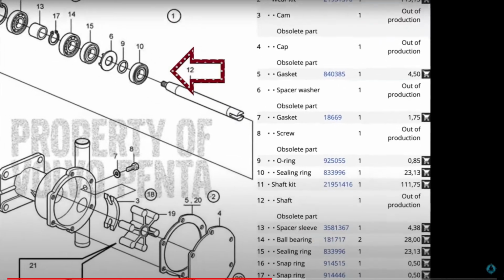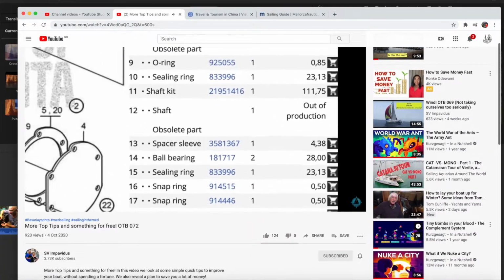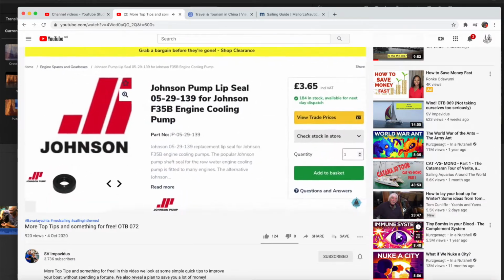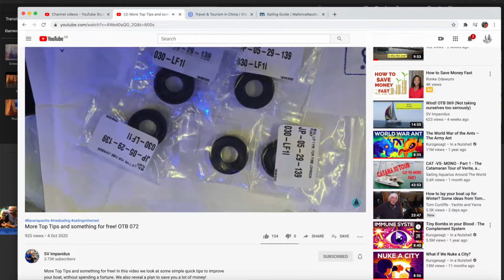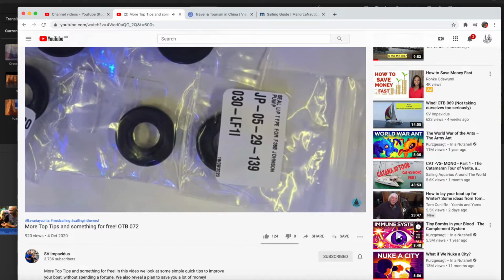If you buy genuine parts like these lip seals for your water pump from Volvo, you'll pay €23.13. If you buy them here, you'll pay £3.65. They're exactly the same part by the same manufacturer, and a massive saving.